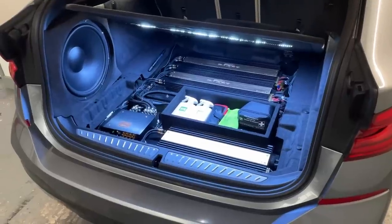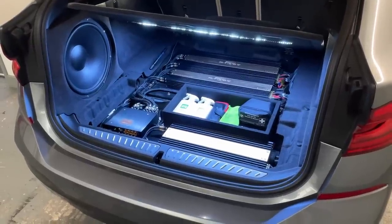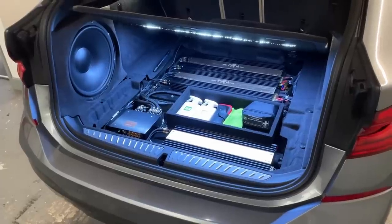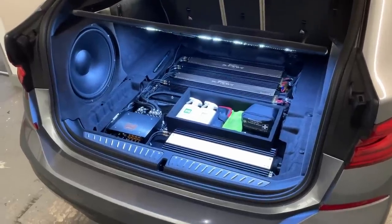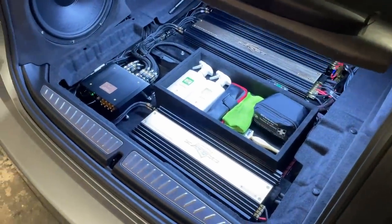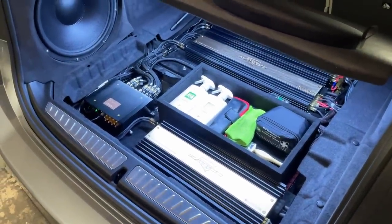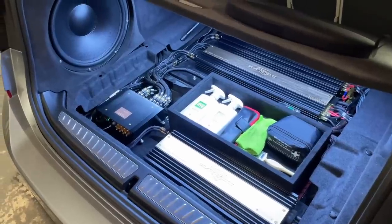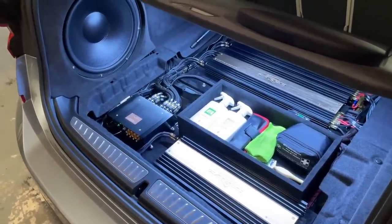We hardly need any power for it because it's infinite baffle and low down, it doesn't draw anything. So you will put even less stress on your battery and electronics in the car. So now actually having that chunky big two channel is an overkill for that sub. Even a single channel would be enough, but then what do we do with the other channel? Now that's how we can change it.